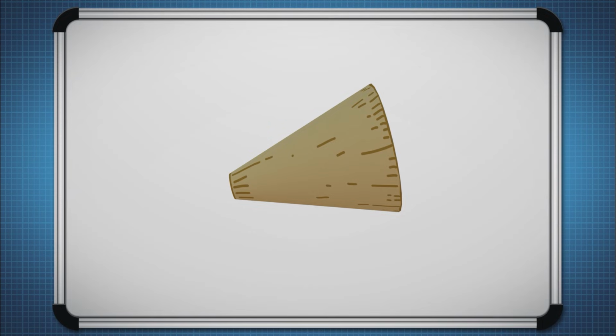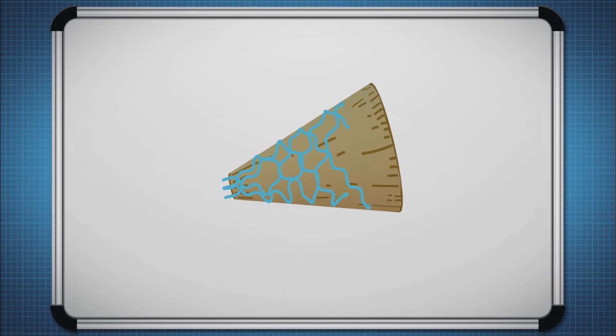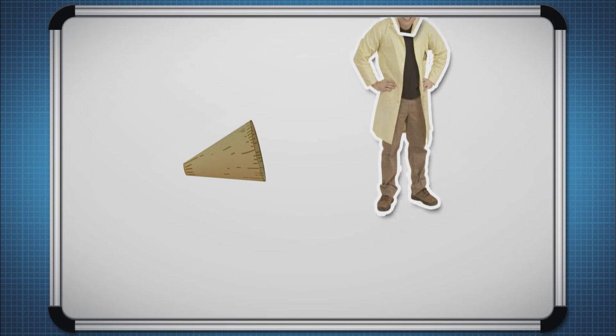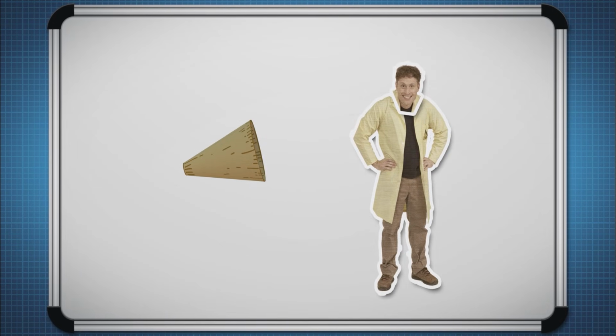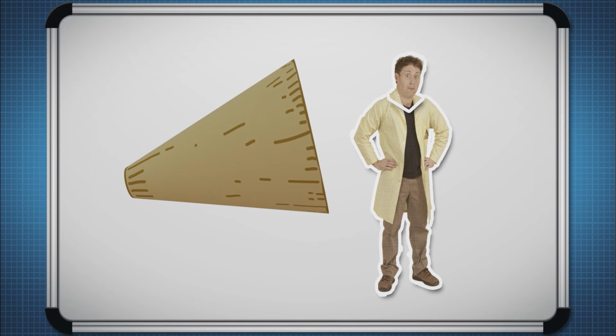A megaphone bounces sound waves as well. Instead of going off in all directions, a megaphone makes the sound waves all go in one direction. That's one of the reasons why a megaphone makes sounds louder, but only when it's pointed at you. So will a bigger megaphone work better?